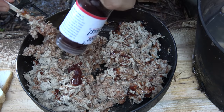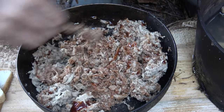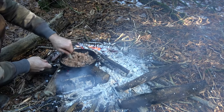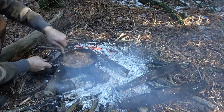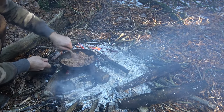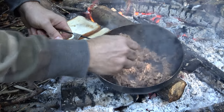So now what we're gonna do is break it up into small pieces. We're gonna add some barbecue sauce and we're gonna give it another fry, and then we are ready to put it on our sandwich. Mix those flavors in there. That sauce will make up for the lack of fat content in the rabbit meat. Wish we could also add an egg. That would work as a binder. We can make a proper burger. That rabbit bone makes a perfect stir stick.